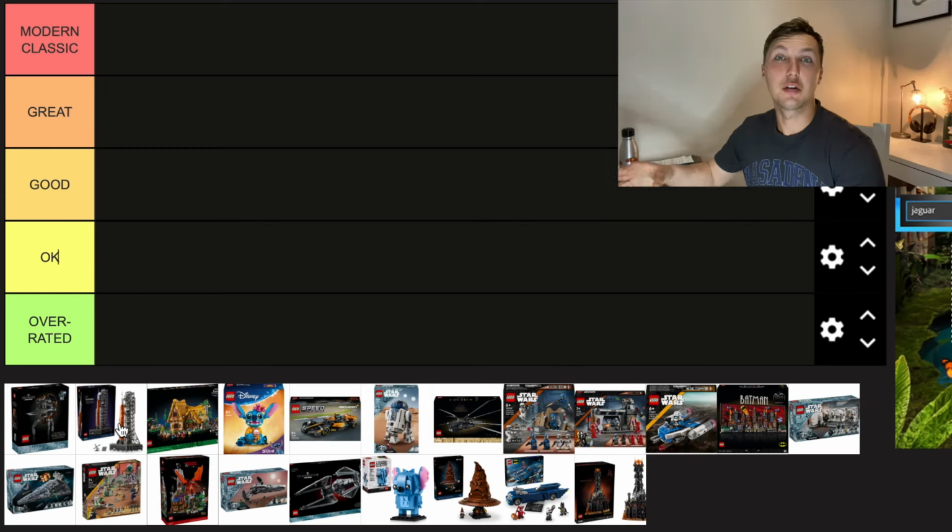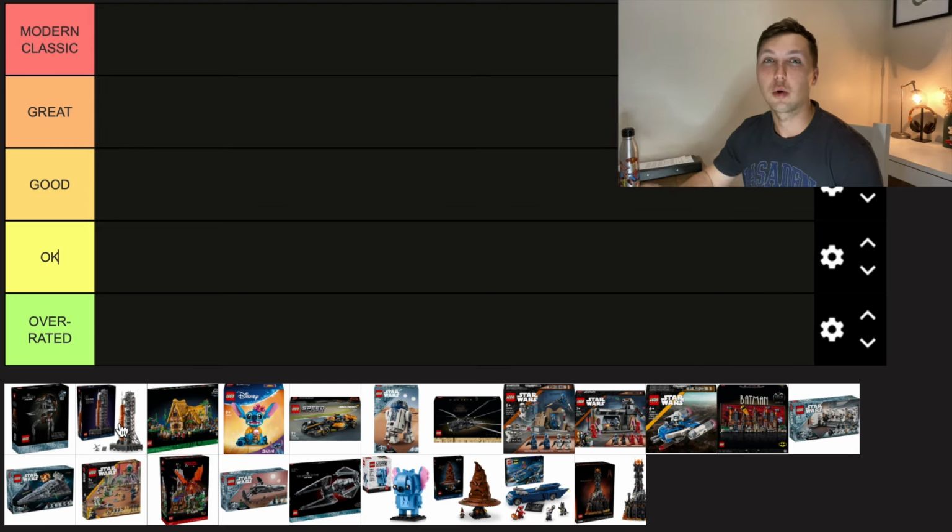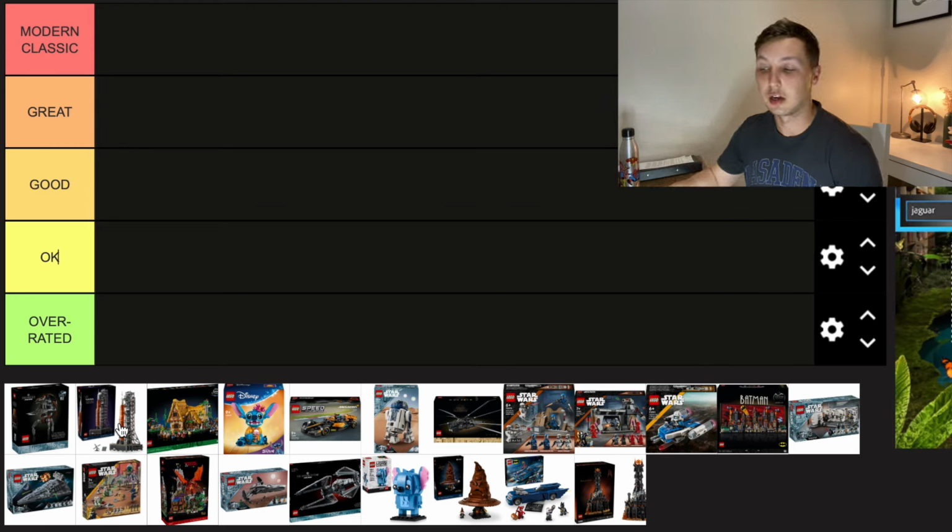Today I'm going to be doing a tier list of some of the best Lego sets that have come out in 2024. Now, not every Lego set maybe you'll agree with, but I just grabbed about 20 Lego sets which most people consider to be some of the best of this year. So we've got them all lined up here and then I'm going to be putting them into this tier list. So let's just jump straight into it.